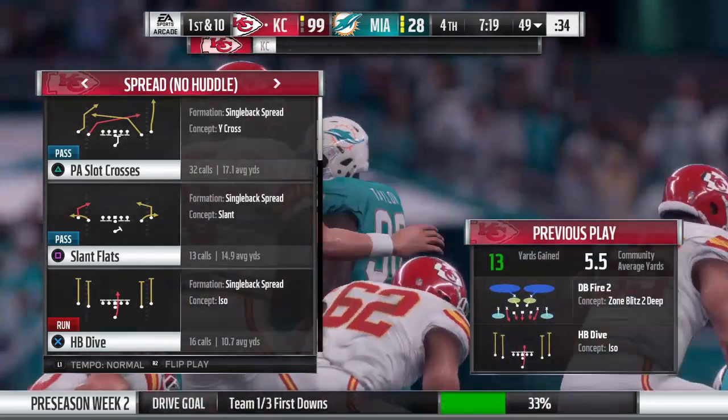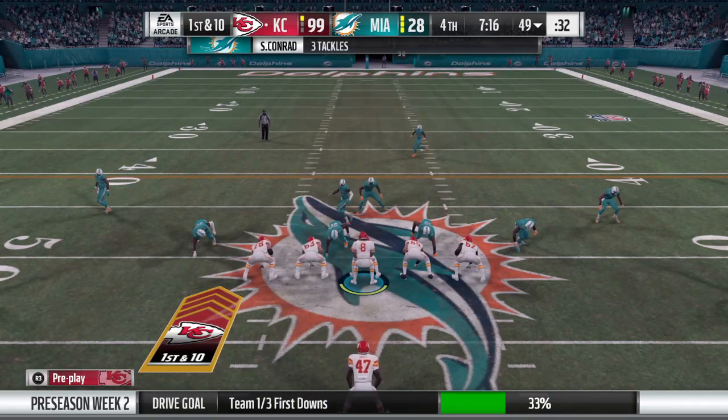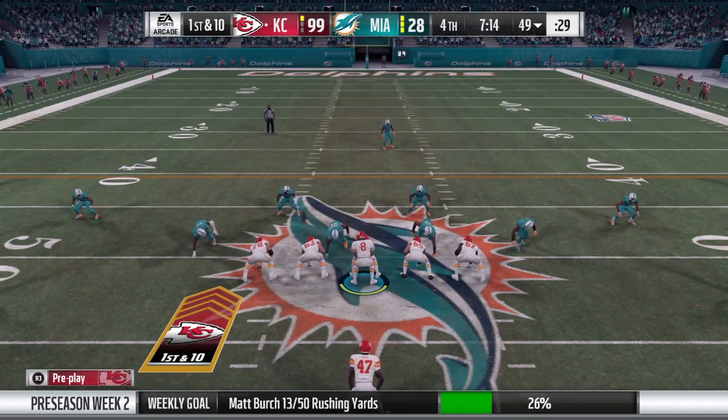And getting this just shy of midfield, they'll spot it at the 49. Give him 13 yards there and a Kansas City first down. Now let's go. Green 39.